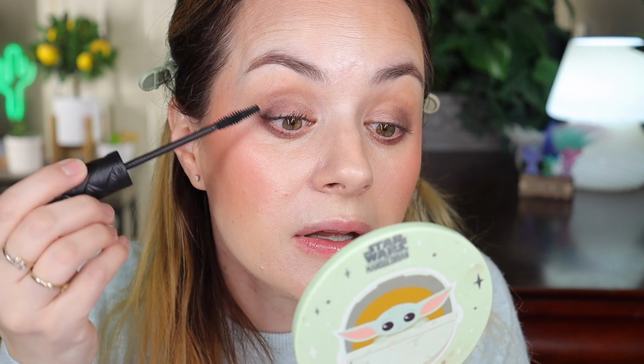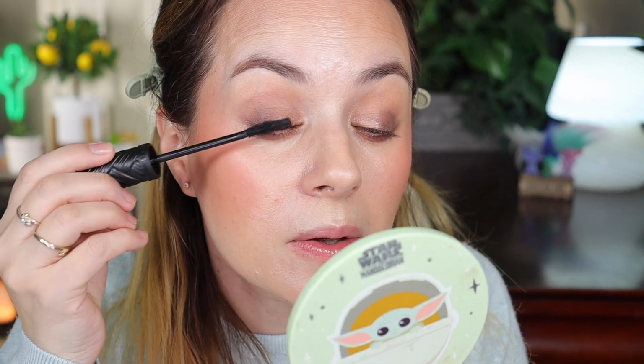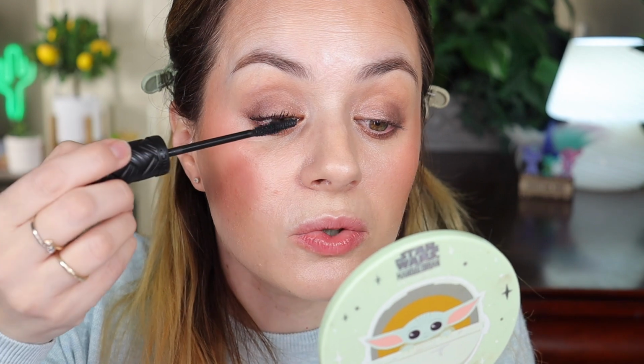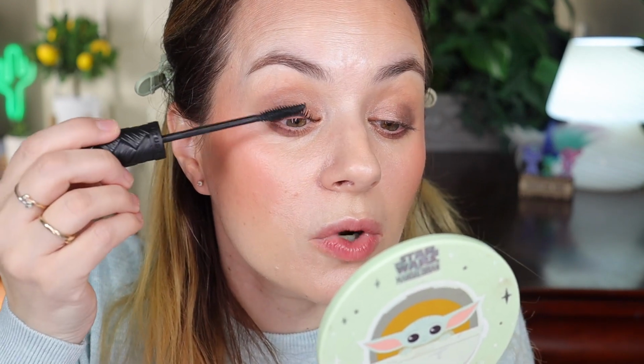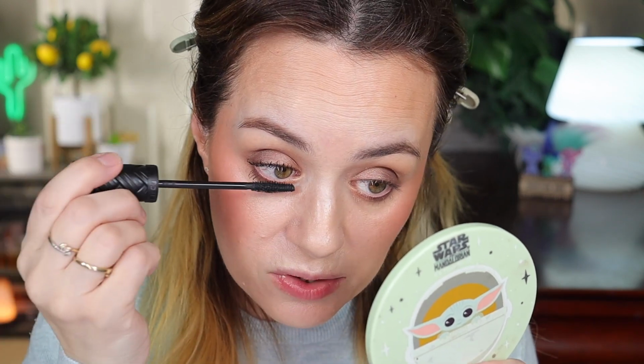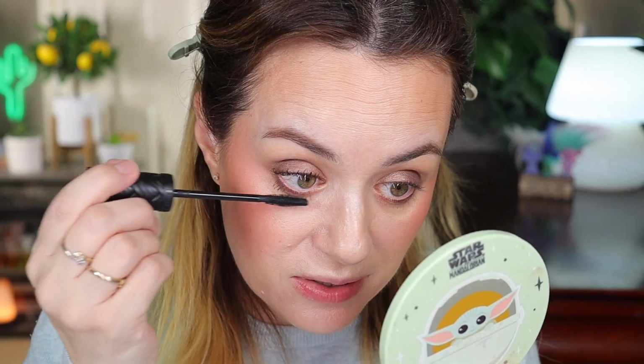And let's see. And keep in mind, I like to apply one coat, so I don't like to go with a second coat to accomplish long lashes and volume. It's okay. So let's do the bottom lashes. I like it for the bottom lashes for sure, because it's more of a drying formula and then you don't get smudginess.